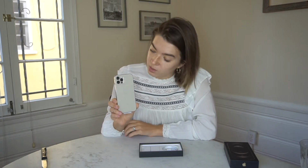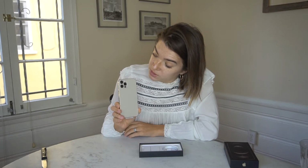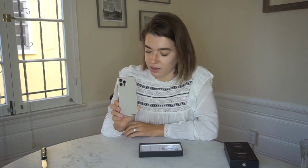My previous phone was iPhone 10, which at the time was pretty great. But then they came out with 3 camera phones and I was like, I really want one. And I was gonna get the iPhone 11, then I heard that they're gonna be coming out with the 12. So I waited for this baby. Super excited for the cameras. I'm gonna test them out later.